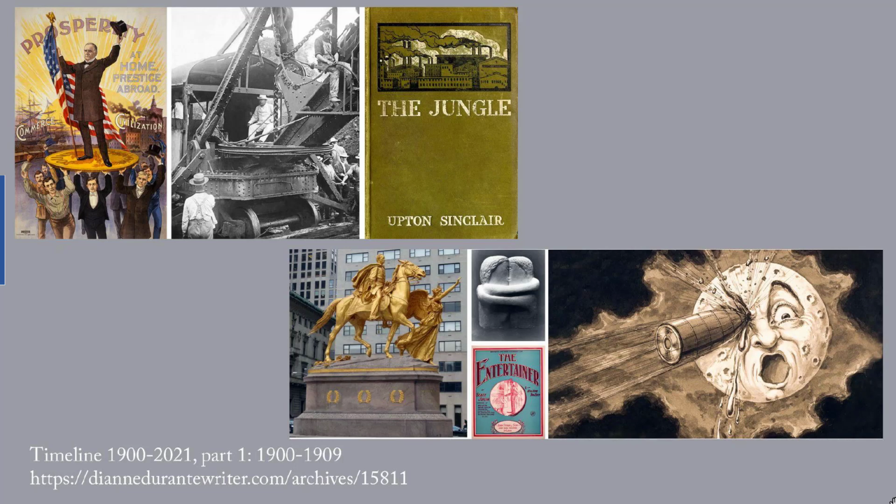The timeline will come out as a book of 100 or so pages in 8.5 by 11 inch format at the end of the summer. There's more on this in the blog post.